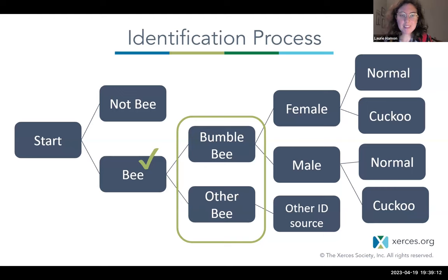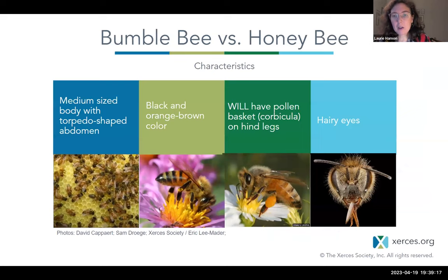And you want to know if it's a bumblebee. A common mix-up would be a bumblebee versus a honeybee. Honeybees have a sort of elegant torpedo-shaped abdomen versus the chunky and lovably chubby bumblebee. I think honeybees are very polite in that they're actually honey colored, which helps with knowing what they look like.